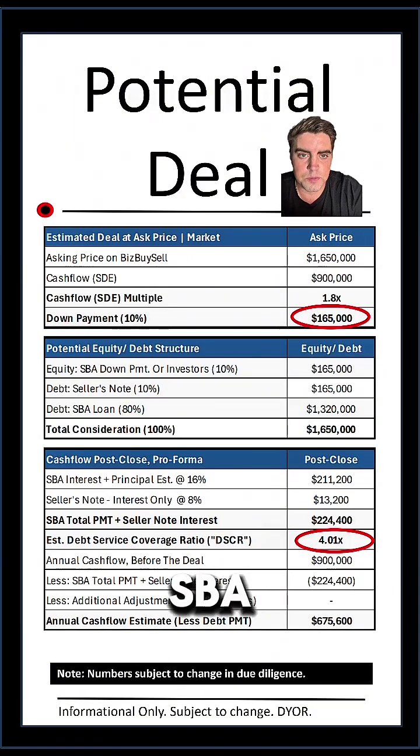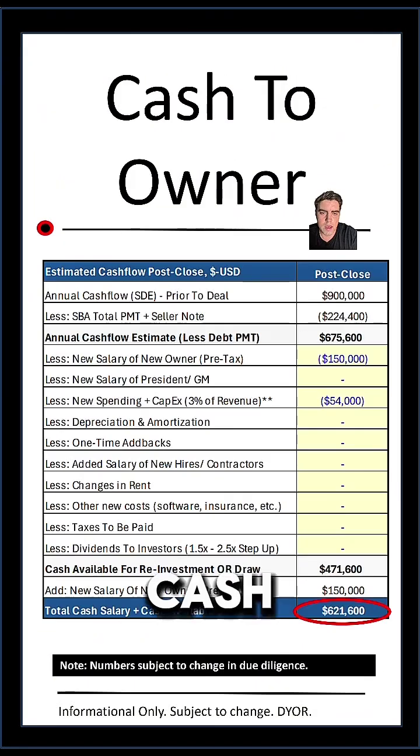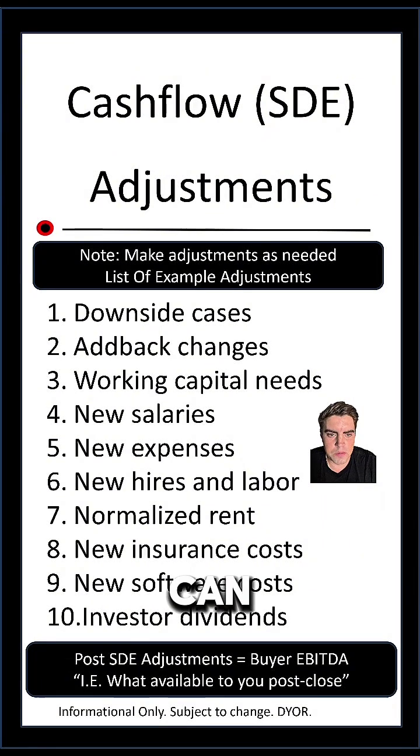If you are able to get SBA financing, a potential deal might look something like this. To fulfill a 10% down payment here would be $165,000 from an individual or from outside investors. Cash available to the new owner for the numbers as listed would be well over $600,000, pending any changes in due diligence or negotiations. If you are trying to figure out what offer price you can put on the table, make sure to use the adjustments to my left as well.